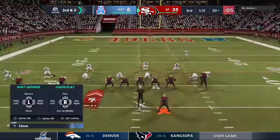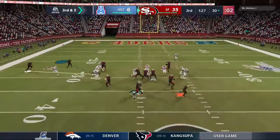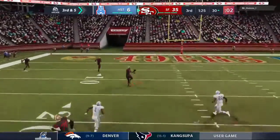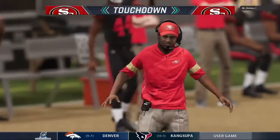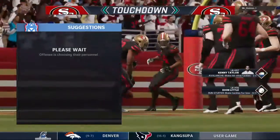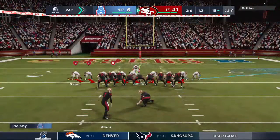He's coming. Double up. Bison. Out of the gun now on 3rd down. This is caught at the 8. Touchdown, 49ers.